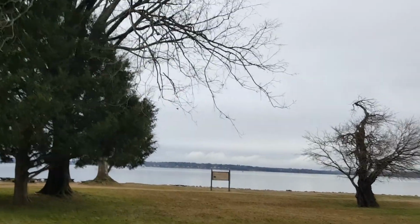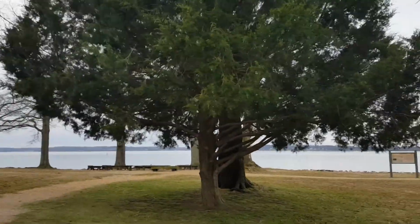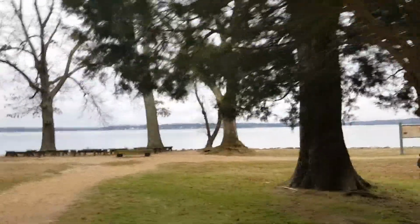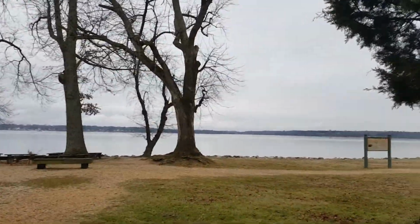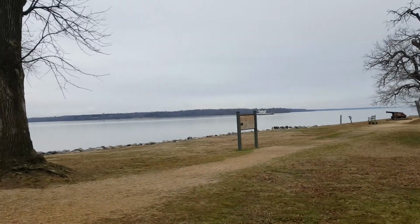The road kind of wiggles around. So we aren't going the right way, but I tried to stay on the actual path. I don't want to be disrespectful. Of course, you can see one of the ferries, the Jamestown-Scotland ferry.